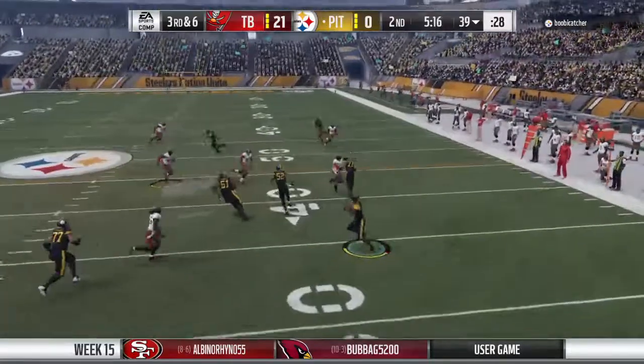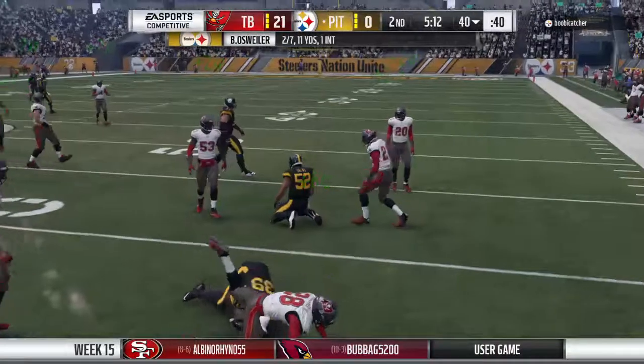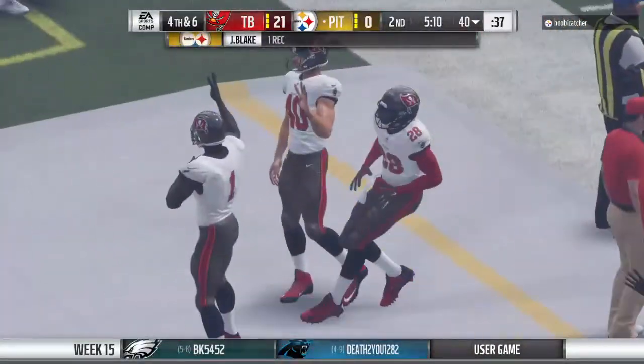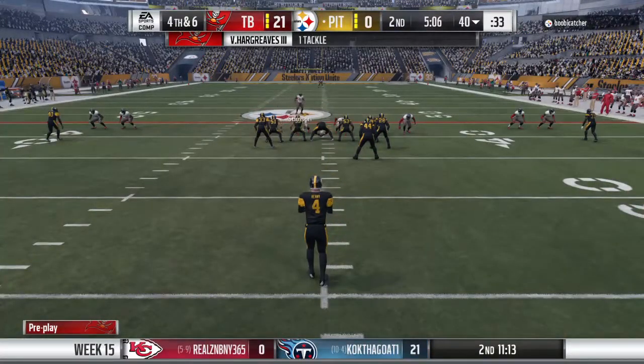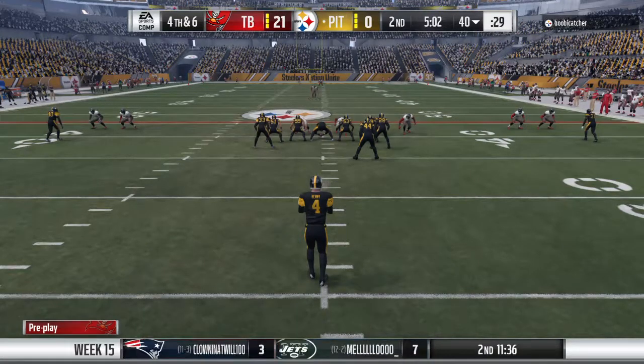Now Osweiler. Now they go screen. It's complete. And heavy contact. He is knocked down hard, right at the line of scrimmage. Good contain, no gain on the screen, and it'll bring up fourth down. Here's Jordan Berry now, as he's on to punt for Pittsburgh.